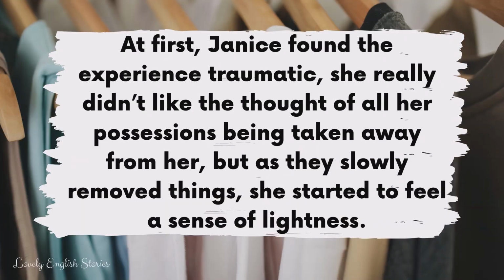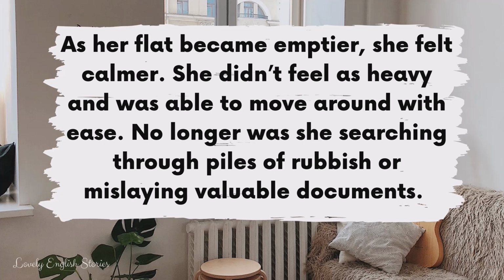At first, Janice found the experience traumatic. She really didn't like the thought of all her possessions being taken away from her, but as they slowly removed things, she started to feel a sense of lightness. As her flat became emptier, she felt calmer. She didn't feel as heavy and was able to move around with ease. No longer was she searching through piles of rubbish or mislaying valuable documents.